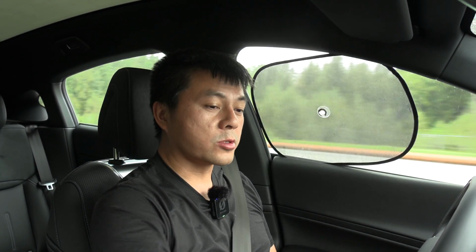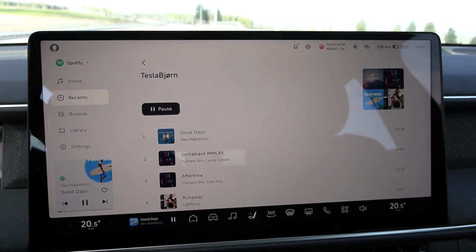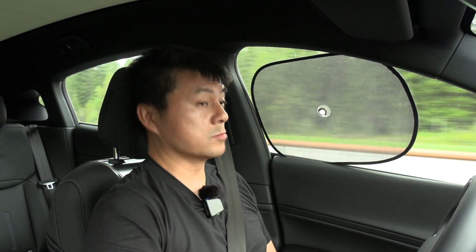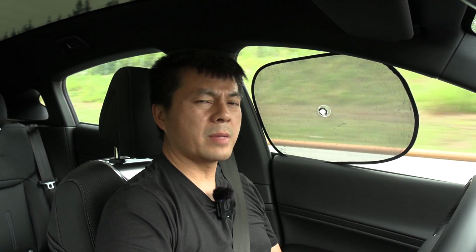Well, let's test the sound system. I'm now playing from Spotify, and there's a Teslabjorn playlist on Spotify. Okay, sounds good. There's some deep bass, and there's a subwoofer in the trunk. Maybe not the punchiest and not the deepest I heard, but I mean, it still sounds well balanced. At least the bass is not overwhelming, and nice and clear in the mid and high tones. I like it.